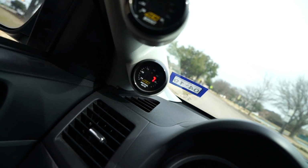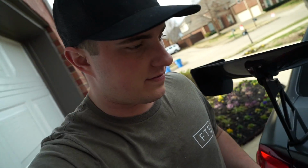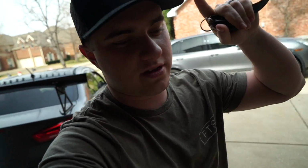4 days ago, the wind chill was 7 degrees. It's now 75. 75 degrees. This car is fun. Just had to take the Evo on a drive this morning before we get started with this Skyline.